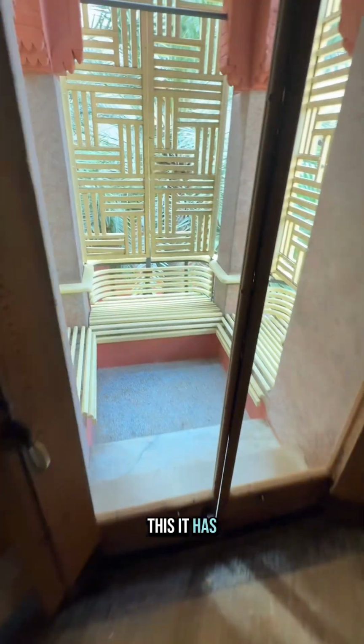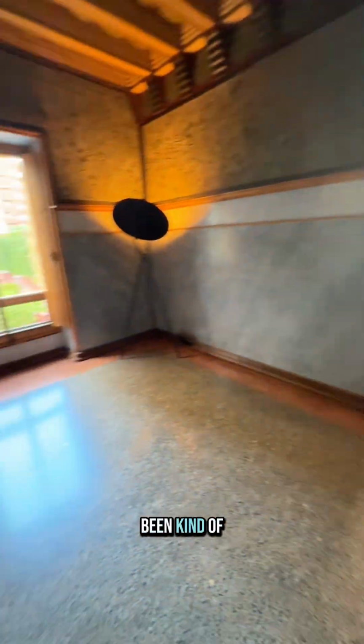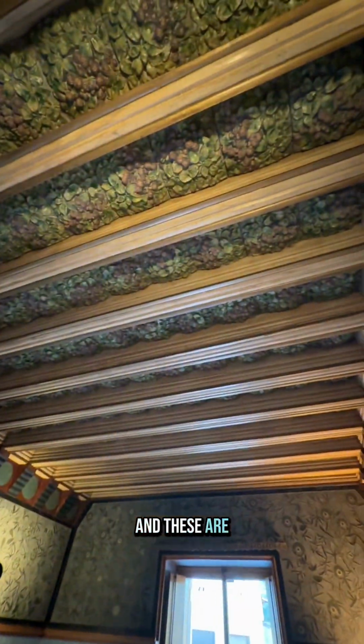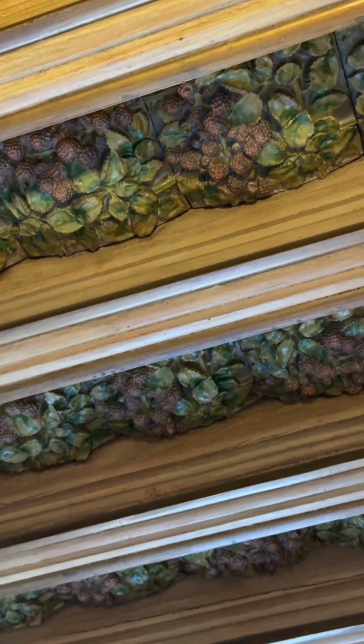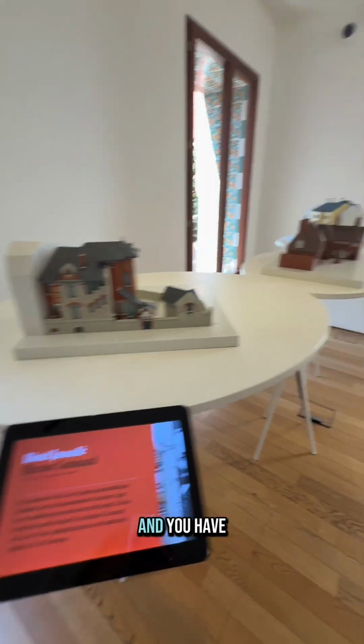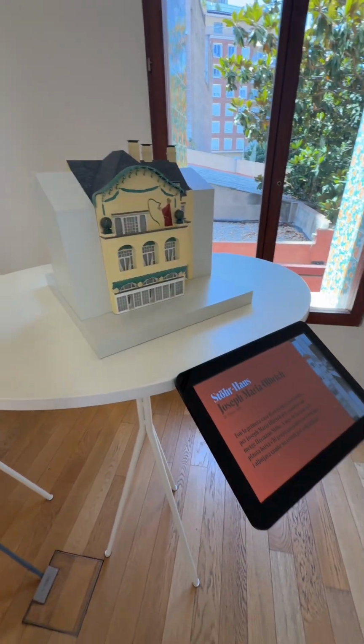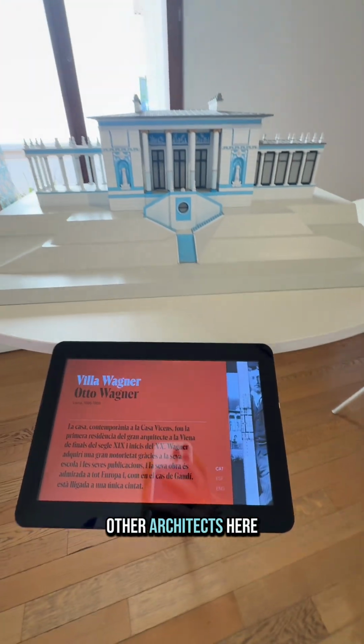What room is this? And it has like a really cool little sitting bench with the wood. That's cool. So just like the purple room down below was the smoking room from Gaudi, this is the sitting room for the ladies. So this was a ladies' parlor. This would have been kind of like the sitting area again. Oh my gosh, look at this. And these are what I think are blueberries. It looks like, or blackberries maybe? Blackberries, not blueberries, Jesus Christ, I'm losing my mind. Blackberries. And of course, you have this space here, which is probably a build out for their elevator for accessibility, but here are some other architectural pieces and other architects. And then of course there's all the other architects here.